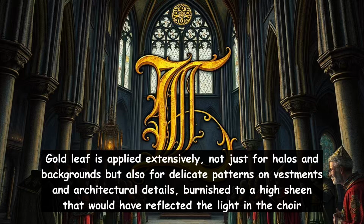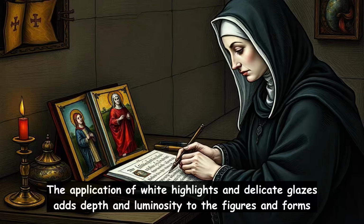Gold leaf is applied extensively, not just for halos and backgrounds, but also for delicate patterns on vestments and architectural details, burnished to a high sheen that would have reflected the light in the choir. The application of white highlights and delicate glazes adds depth and luminosity to the figures and forms.